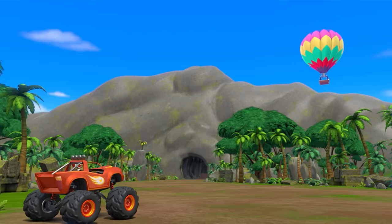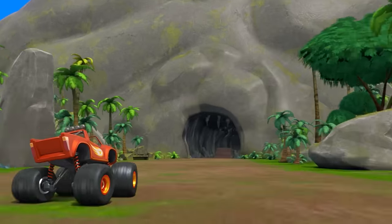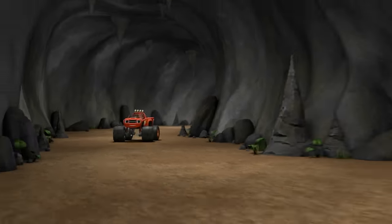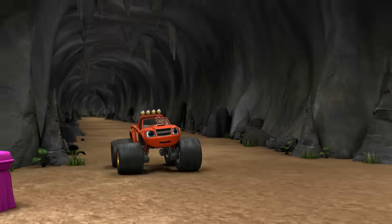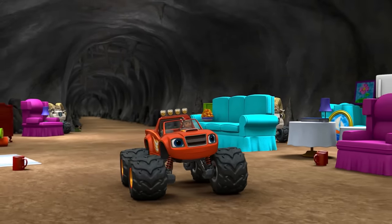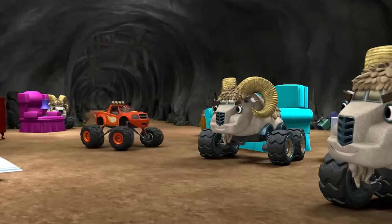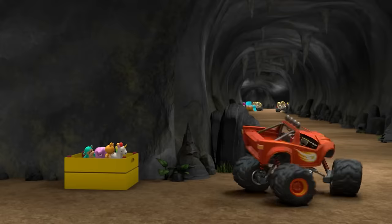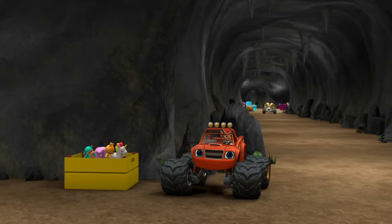There's the hot air balloon! Come on! We can follow him if we go through that tunnel! Hang on, AJ. Did you hear that? That's strange. It kind of sounds like... Bighorns! Oh, man! How are we gonna get past all those bumping bighorns?